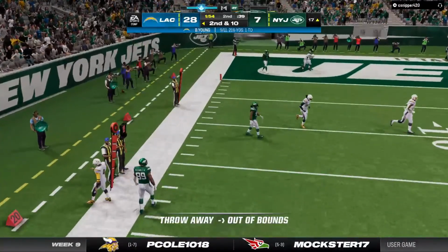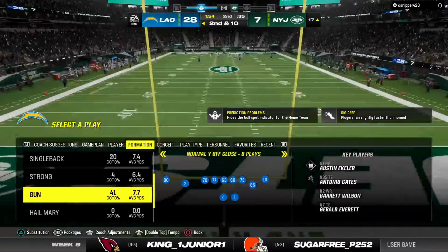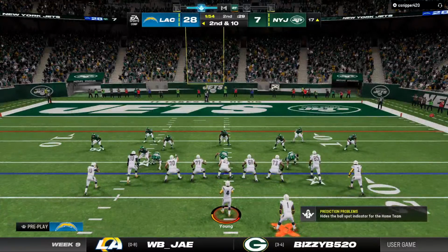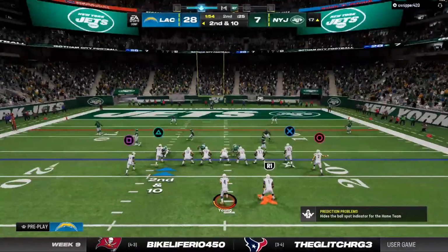And he'll just get rid of it. I see the surprise in your face there, partner. That is a rare incompletion from him. He's been on point this entire game. He has percentage completion-wise way up. Not that time. Young's incompletion on first down leads to a 2nd and 10.